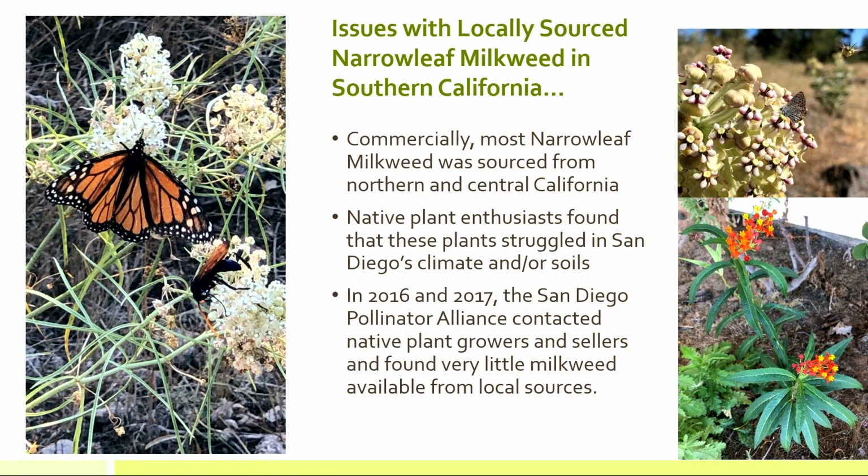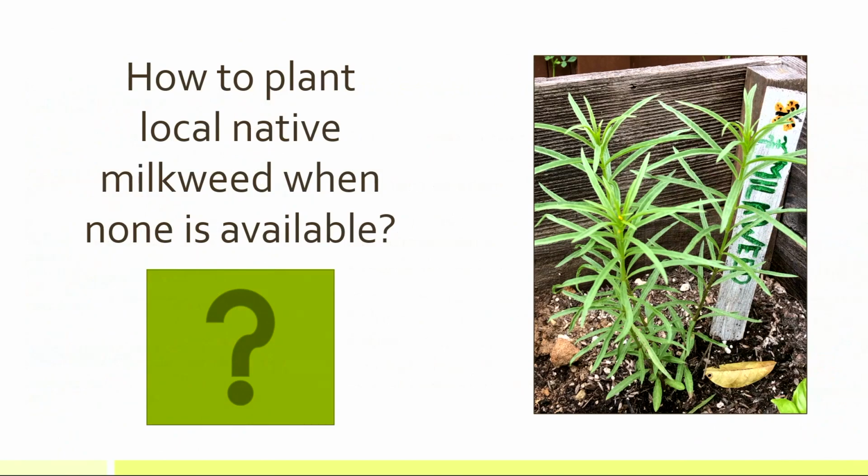So as we started thinking about planting the local milkweed, we started asking our nursery partners if they were growing any plants from local milkweeds, and we found that very few were. Also, when we planted the milkweeds that were available commercially in our gardens, they weren't doing very well. And so we did a common garden study with some locally collected milkweed and those that were available commercially. And we found that the local ones did better, potentially because of San Diego's unique climate and soils. So we called all the different nurseries that we could, and we didn't really find a good source commercially for the native milkweed. So we scratched our heads and thought, what should we do?